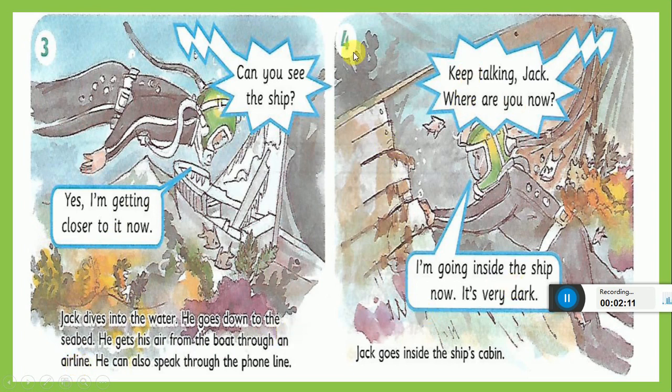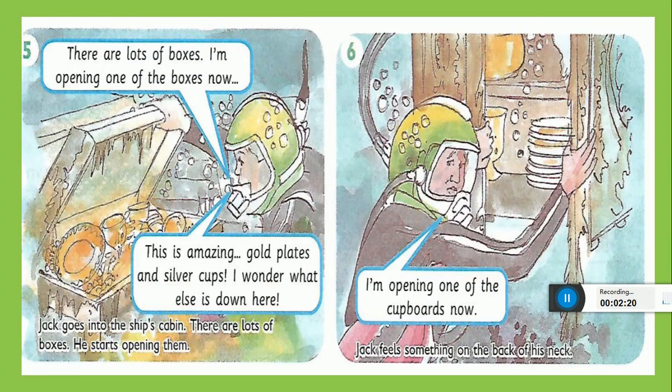Look at picture number 4. Now Jack is trying to open the ship's door. He is trying to enter into the ship. Picture number 5. Wow! In the ship there were many boxes. When Jack opened a box, there were gold plates and silver cups. He was so surprised. He was very happy.